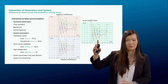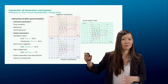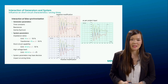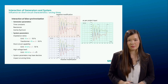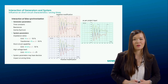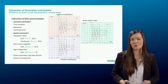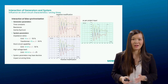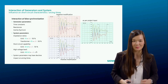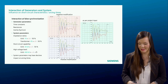You remember my green diagram is how it looks with the real given data. What we can do is change the input data, like the grid X2R ratio, the transformer X2R ratio. Of course, the short circuit capability from the grid has an influence here, and of course the high voltage level. All of these factors have been implemented. As you can see, by changing one of the factors, we can get either negative or positive results. It's a large number of variants. So I can only emphasize, if you want a solid recommendation, we need solid input.